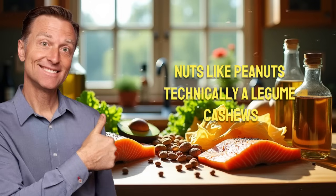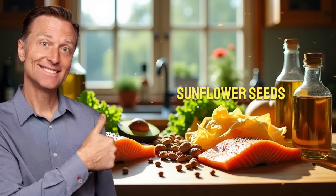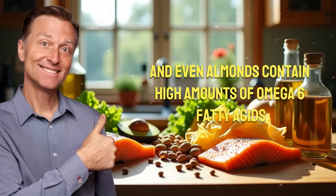Nuts like peanuts, technically a legume, cashews, sunflower seeds, and even almonds contain high amounts of omega-6 fatty acids.